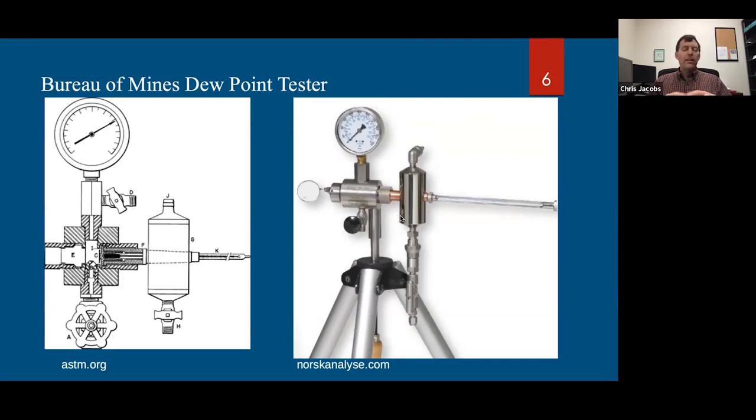It's fairly inexpensive, it's widely available, and generally environmentally safe. Now, as I mentioned, you have this thermometer in here that measures the temperature of this mirror. So we're going to look inside, and we're going to see something happening on this mirror, and we're going to be able to determine the exact temperature of that mirror.